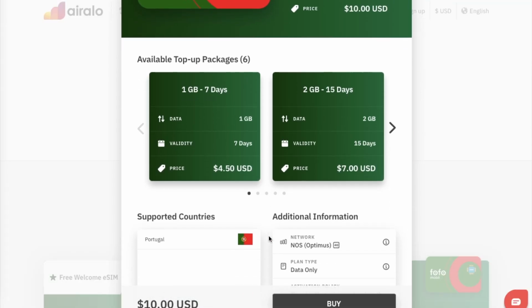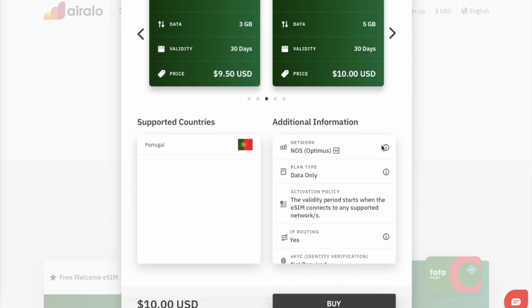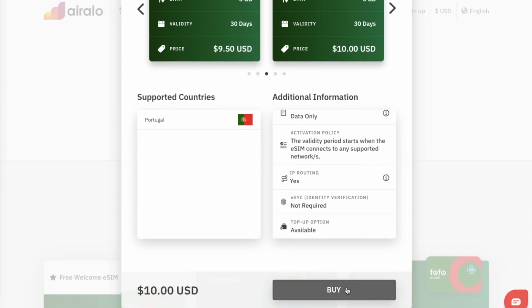Again, this was data only. So the validity period for this eSIM was significantly longer, for 30 days, and it was 5 gigabytes. This trip was a week long. I could have extended the trip and still had this.